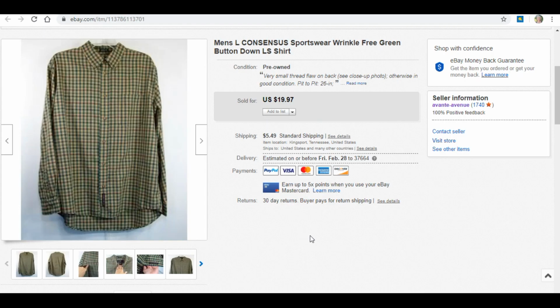I sold this Consensus brand shirt. It's a men's large. I normally sell larger than large shirts. I normally like to get the XLs sizes, but it's just a large, and I was happy to sell it at $19.97 plus shipping, and I think I have maybe $1 into it.